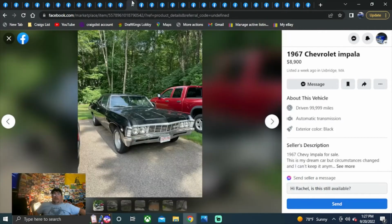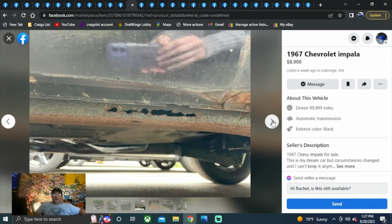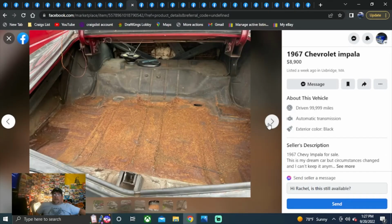On to another one. It's gonna be a 67 Chevrolet Impala here, $8,900. It's listed a week ago in Maine. This one looks real good. Real nice dent in the door, a nice hole in the frame. But again, like we said on the other Impala searches, it's pretty common for the sides of these frame rails to rot out. So you definitely want to look them over.